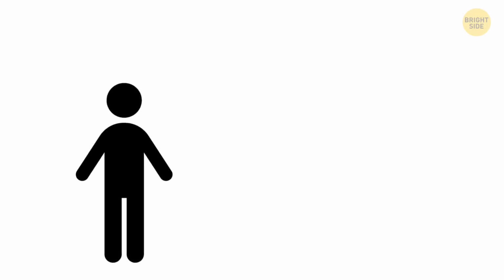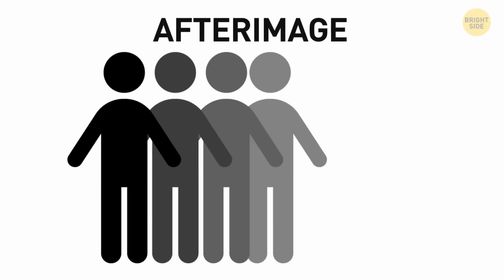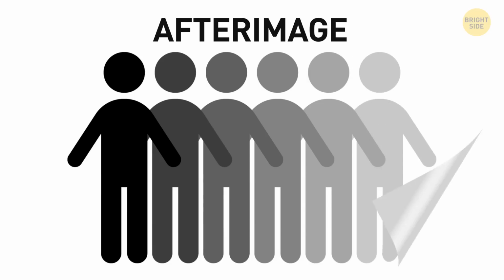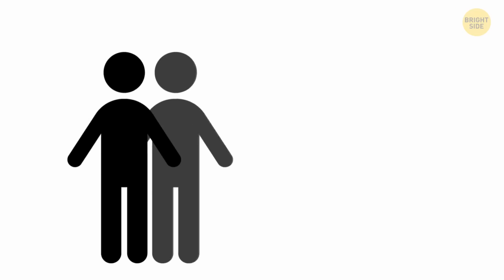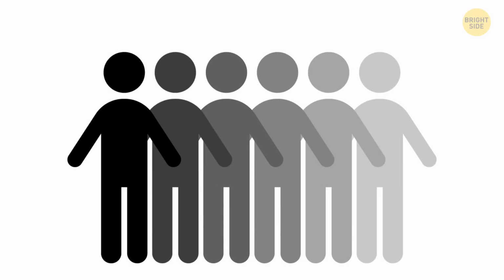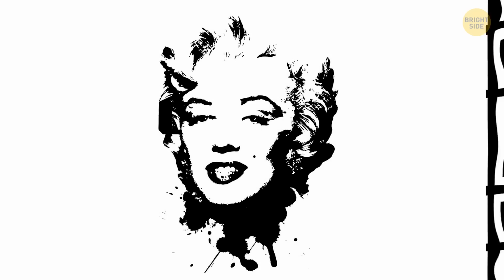This optical illusion is called an after image. It appears after you've stared at an image for some time. Usually, it requires around 30 seconds. Then you close your eyes or look at a white piece of paper afterwards. Overstimulation makes the rods and cones in your eyes lose sensitivity. That's why for a short period afterward, you interpret colors as their paired primary color.